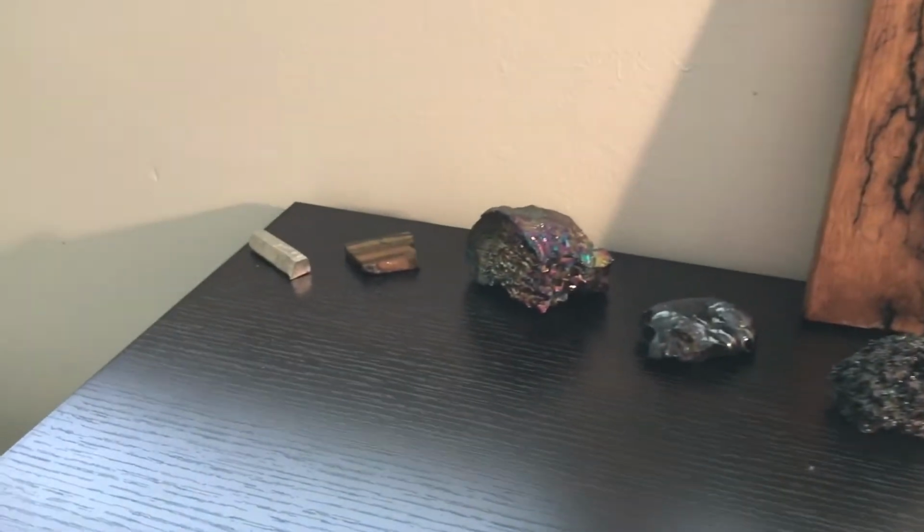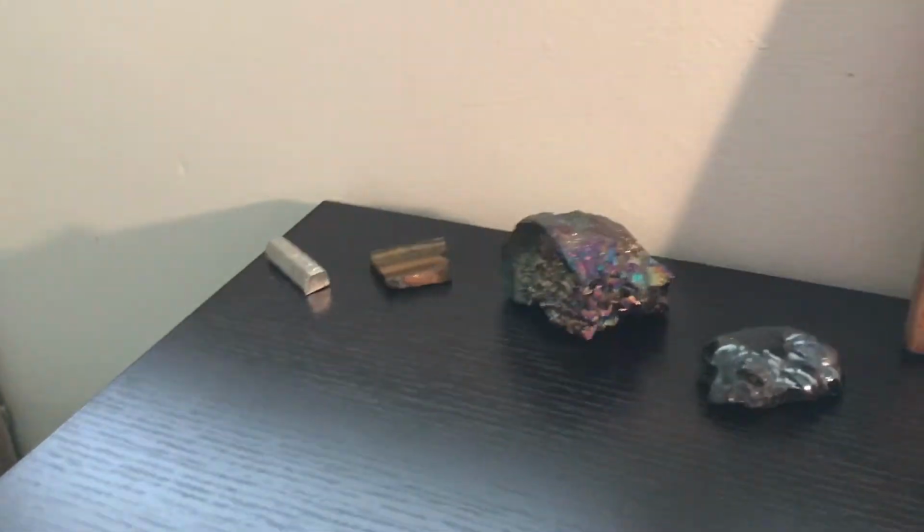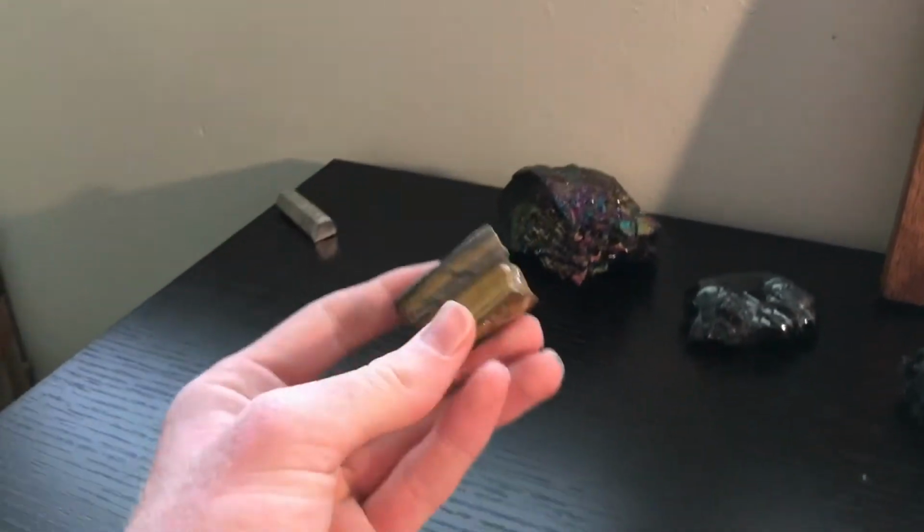So today I'm going to do an overview of my newly updated mineral collection. As you can see, here's a brief sweep, but I'm going to go through each and talk about what they're made of and just the science of all of them.